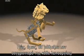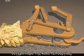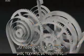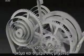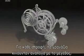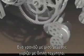But how would they set the timings of each function? Leonardo would have employed a technique known as gear ratios, still used in modern machines today. For every turn of the main drive, other cogs turn faster depending on their size. A cog half the size turns twice as fast.